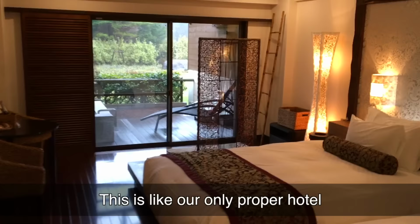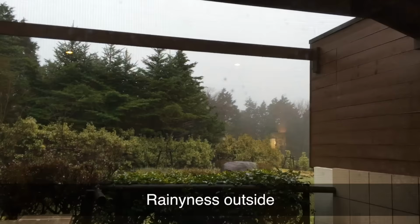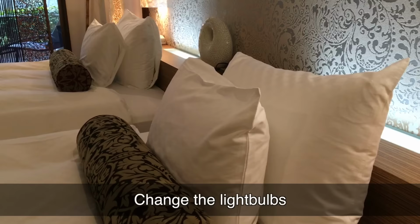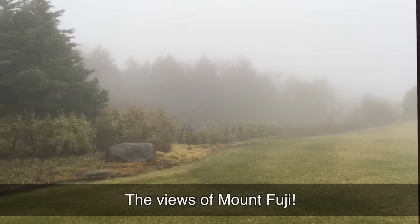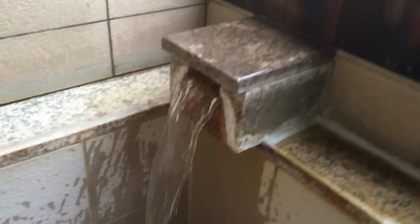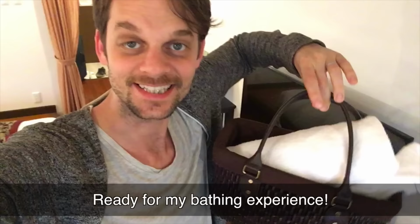Literally just arriving. This is like our only proper hotel with private onsen and views of raininess outside. We've got a ladder in case we need to change the light bulbs. And these are the views of Mount Fuji. Ready for my bathing experience.